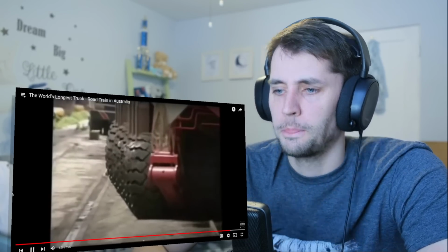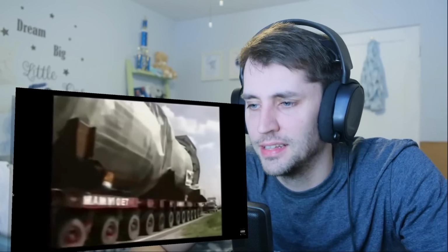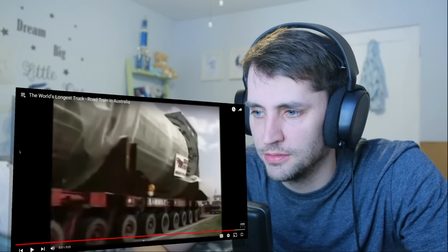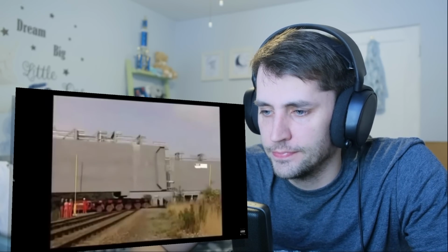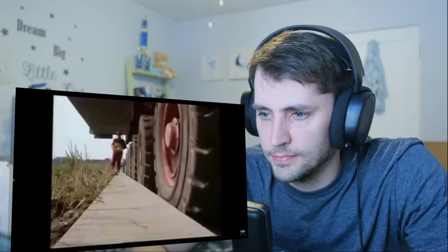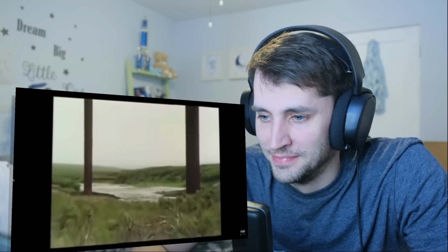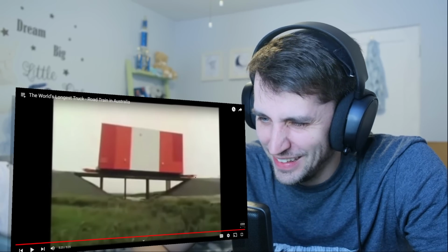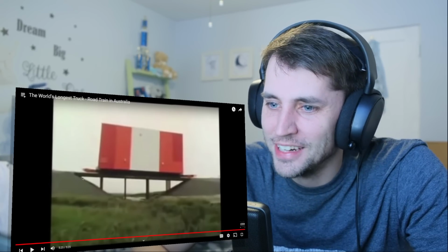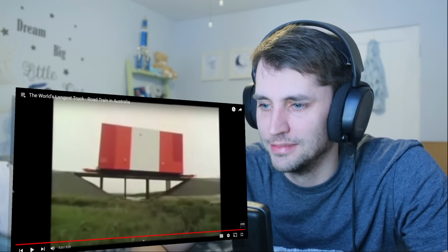The modular concept and the way that it can be expanded really means that there isn't a limit. What is that? Elon Musk's next rocket ship. No. Are you sure the architect accounted for a building being driven across this bridge? Oh, it's over. Okay.